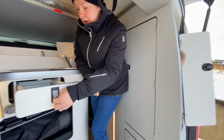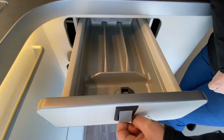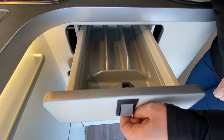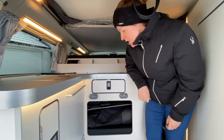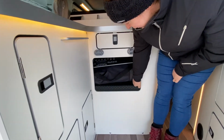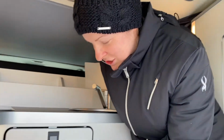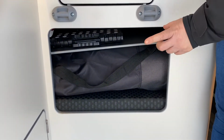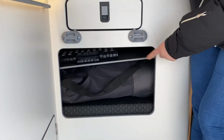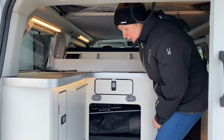In here then you've got a cutlery drawer, so plenty of space in there. I will be making sure there's a bottle opener for my nice glass of Sauvignon Blanc. And then under here we've got some storage. So the storage I am going to talk about a little bit more when we show you the bed, but essentially we've got our camping chairs in there, the internal table and a foldaway stool that we put in ourselves.